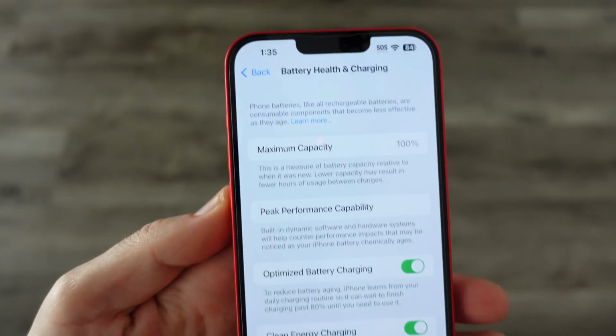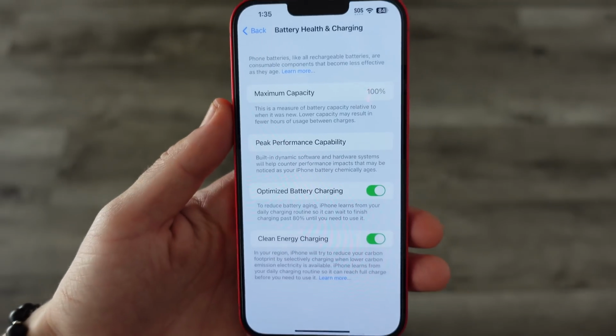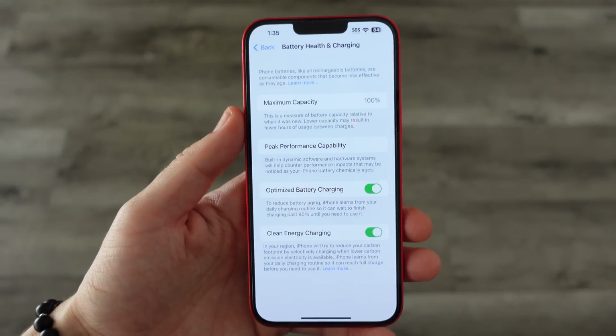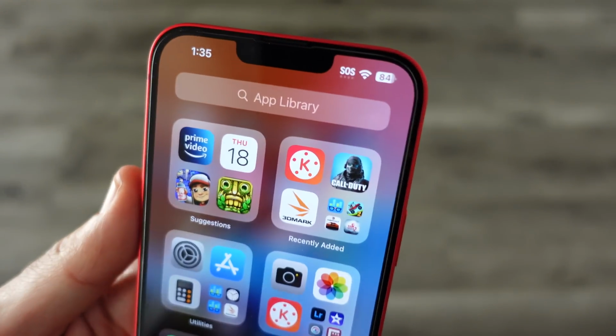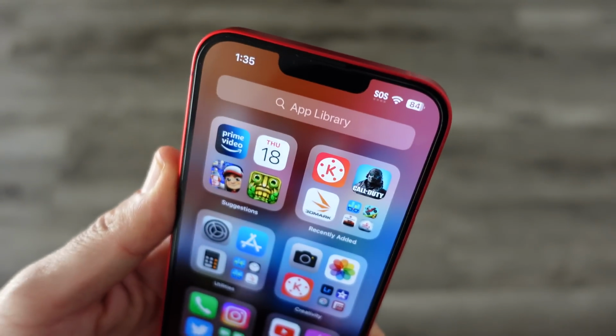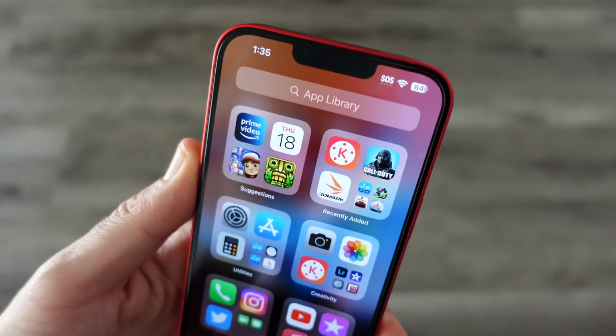And when it comes to the battery life of the iPhone 14 Plus, I gotta tell you, it's been really good. Like the best on any iPhone 14 model. This thing just lasts and lasts and lasts. If you're looking for better iPhone battery, that's the main thing you're looking for on a 14 model. This is the one to pick up.